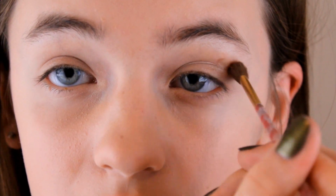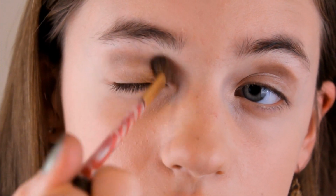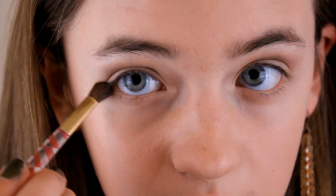Then I take Buck, which is probably one of my favorites, which is just a matte brown. And I apply that just in the crease. Now I usually don't use this color when I'm going to school. I usually just stick with Virgin and Sin. But for an everyday look, I really like this one. And then I just blend it with the Sun brush. Then I take some more of that Buck color and run that under my eye.